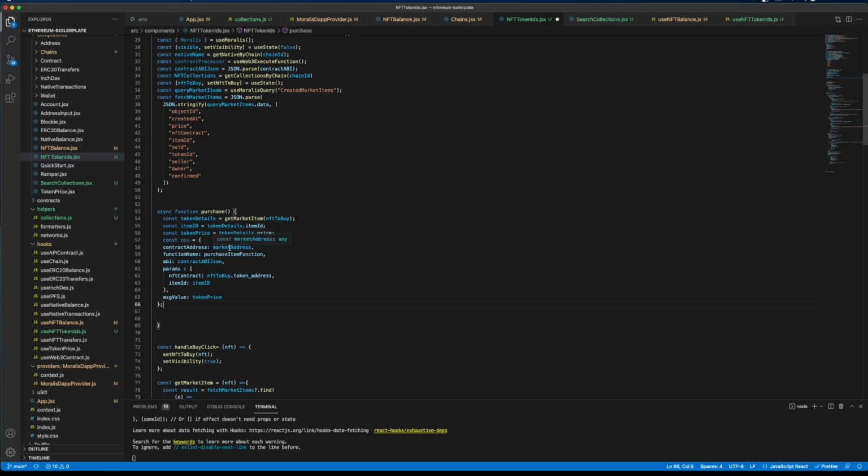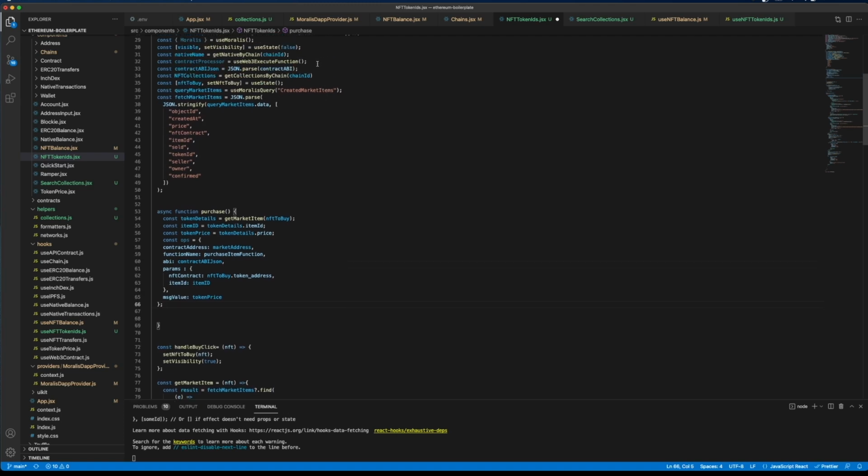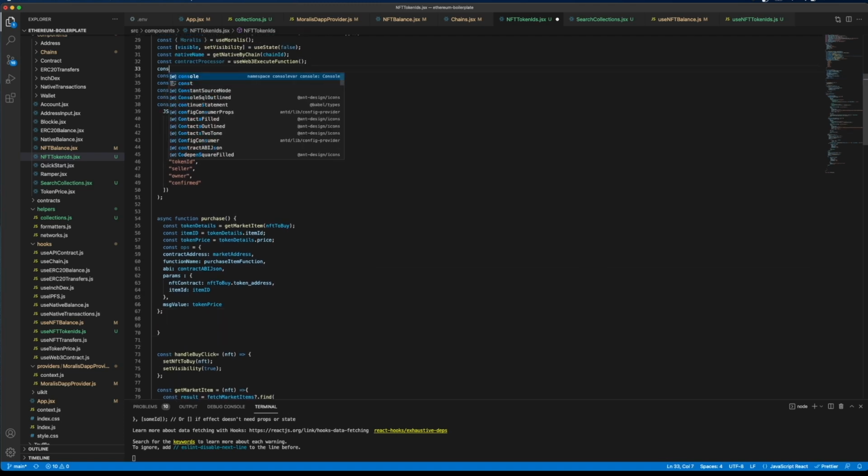We need to get the market address, of course, which you get using the use Moralis provider, and then the function name. We haven't actually created that, so let's create that over here. Const, what do we call it? Purchase item function will be equal to the function that is on the smart contract, and the smart contract name is create market sale.